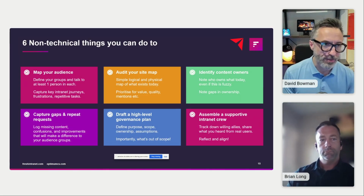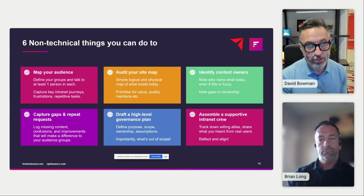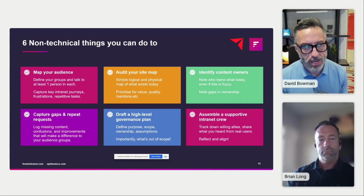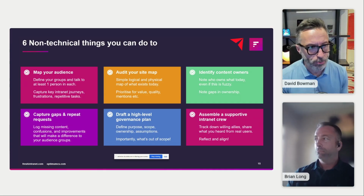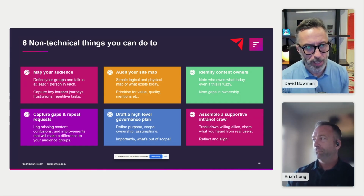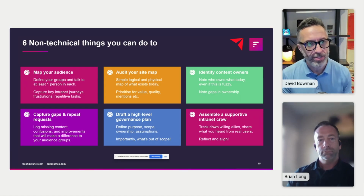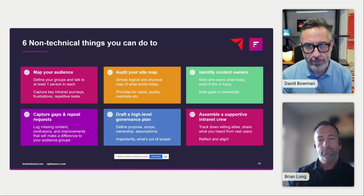Number 1, mapping out the audience, creating some high-level groups, adding a bit of definition, and importantly, going and talking to people in those groups. This doesn't need to be a huge formal exercise. Often a 10-minute chat with someone that's representative of that audience is going to validate or explode assumptions that you might have already made. And what we're looking for there is, where can we add value with the intranet? Where is it helping? Where is it hindering? Where could more value be added?